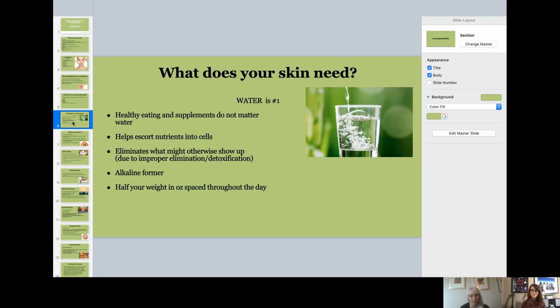Okay. Moving on. So now we know what the skin does and what affects it. So what does your skin need, nutritionally speaking? Water is number one. I know everyone probably talks about the importance of drinking enough water, but I really can't stress that enough. It really is the number one thing that we need. You can eat all of the healthy food you want. You can take all of the good supplements that you want, but none of it matters.